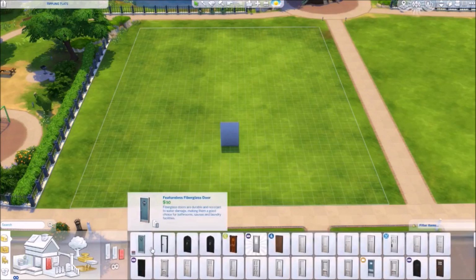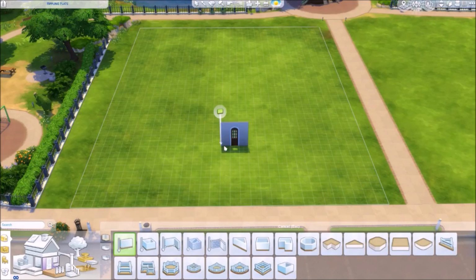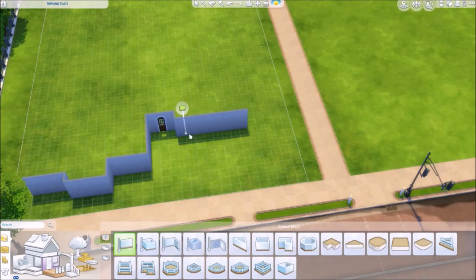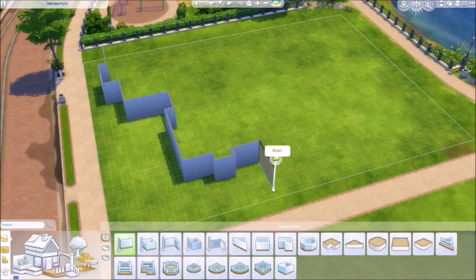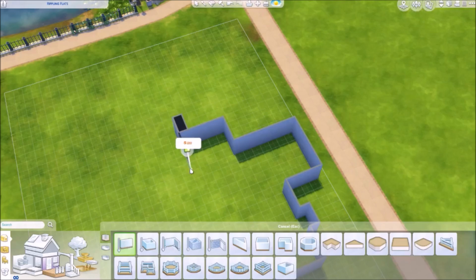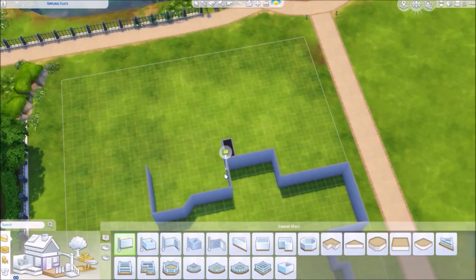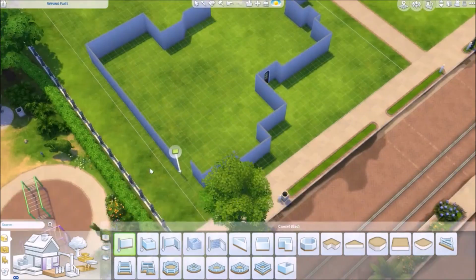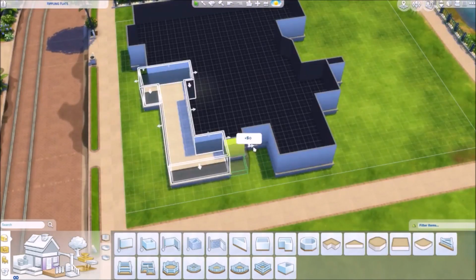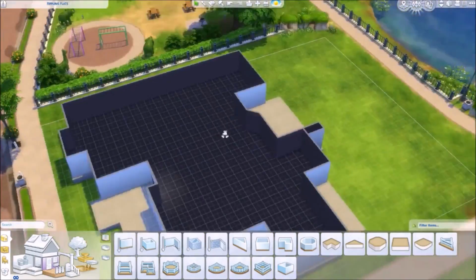This one is called Luxury in the Suburbs, and I think the name is pretty fitting for it because it's definitely luxurious and it's definitely kind of borderline suburby. I don't know if that's a word, but I think it's really cool and I really think you guys will like it. I really love it in particular because of the backyard. The backyard is pretty awesome and pretty luxurious. I spent a lot of time on the backyard, so I really hope you guys like it.